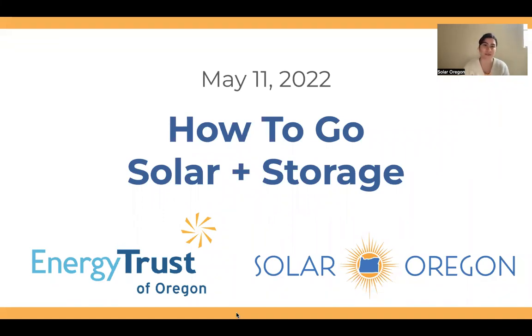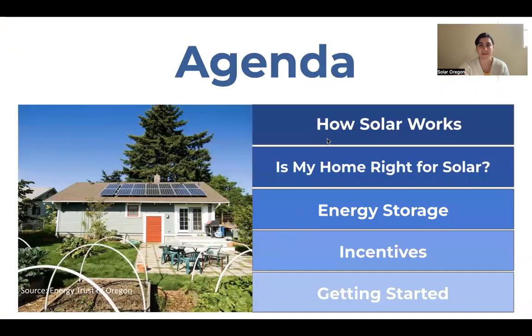Welcome everyone to How to Go Solar Plus Storage. I'm excited to get learning today. So the agenda, some things we're going to cover today is just basics of how solar works, whether an individual's home is right for solar, the start of some energy storage, and then incentives and what does getting started look like.